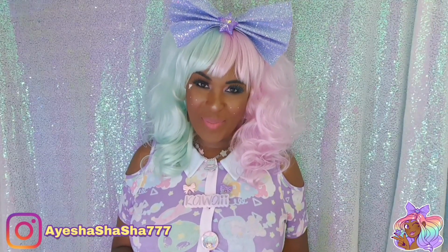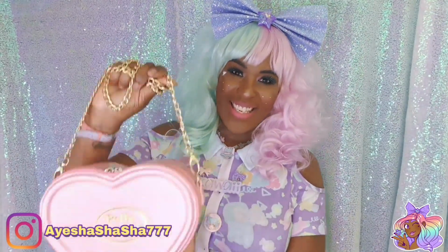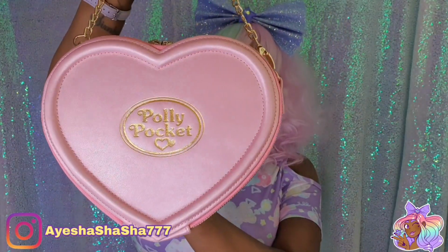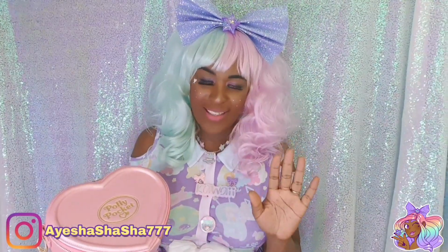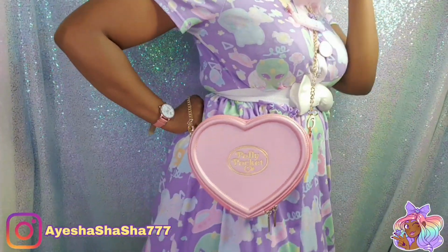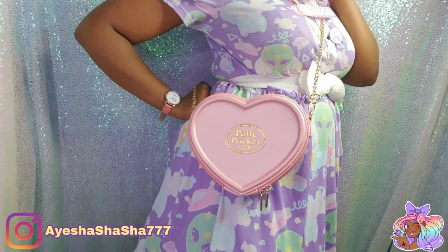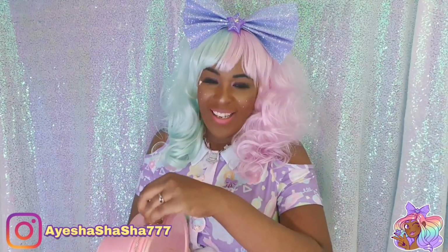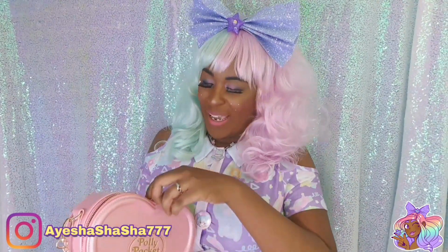Next is this absolute beauty. And I know that you guys have seen this one here before, okay? This is the Polly Pocket bag. Oh my goodness. Now, when I was a child, I didn't have lots of Polly Pockets, but I do remember I had a Polly Pocket Play-Doh set, and it was a big, massive clamshell, and it had pearly Play-Doh, and I absolutely loved it. So that's my sort of memory of Polly Pocket. But I always thought that they were super, super cute.